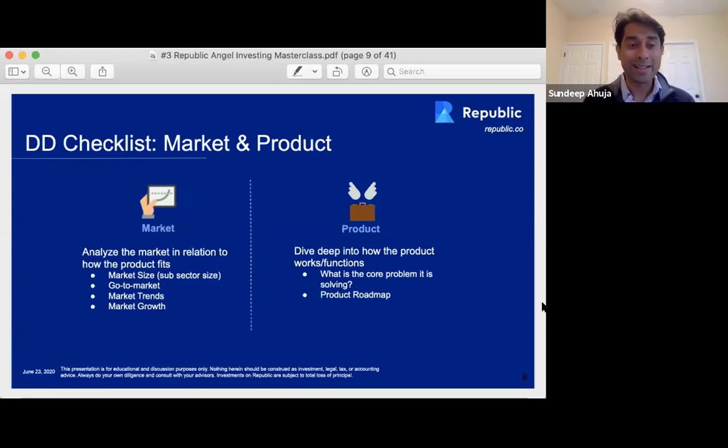Things that were sort of quiet up until COVID are now taking off from a trend perspective. So you'll want to pay attention to market trends in consumer behavior, or if enterprise customers are in play, enterprise customer behavior. And finally, market growth.